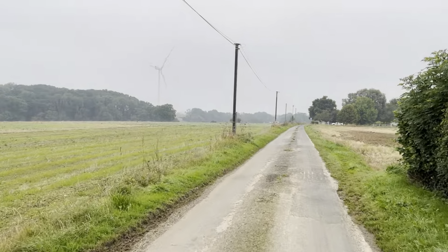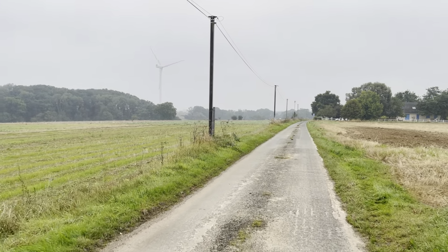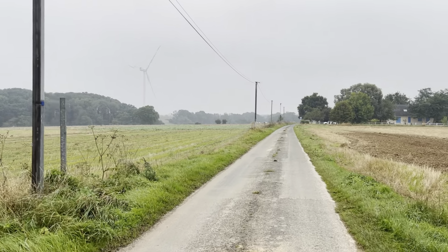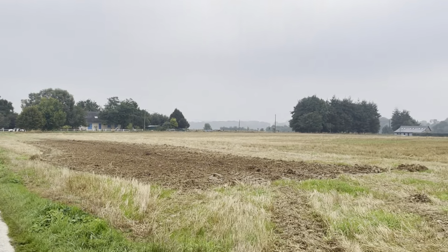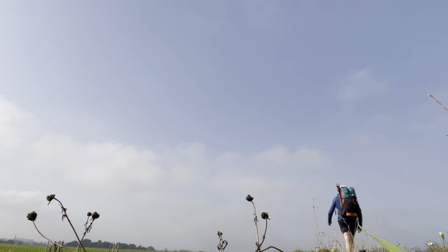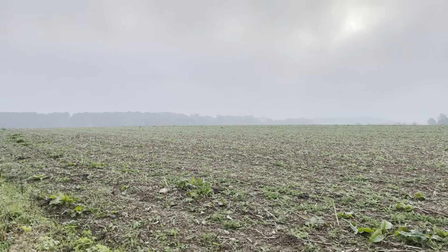Here we are, starting the new day. The world is waking up. My accommodation was a little room on the edge of a farmhouse in the middle of farmland, but it was good. A peaceful early morning.